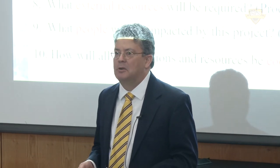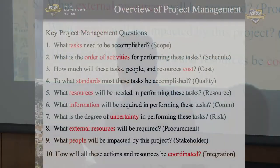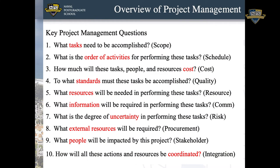So, as I mentioned before, project management was developed because traditional management practices were insufficient for managing project activities. When we're dealing with projects, we need to ask ourselves the 10 basic key questions related to projects. And these are those questions. All projects involve the answers to these questions. For example, what are the tasks that need to be accomplished? And that's your project scope.